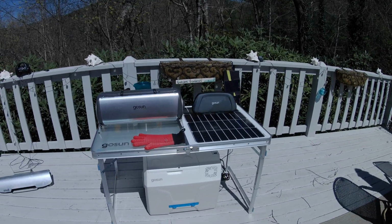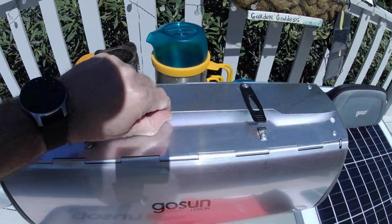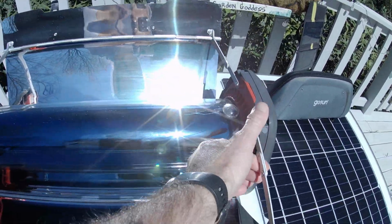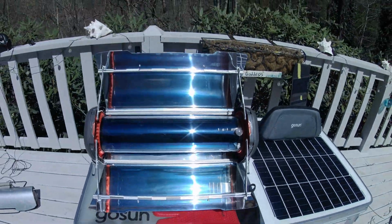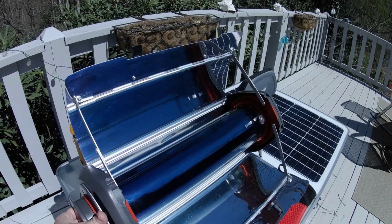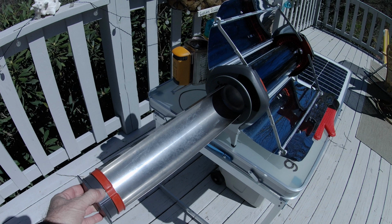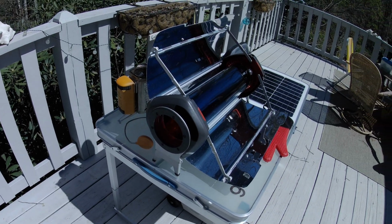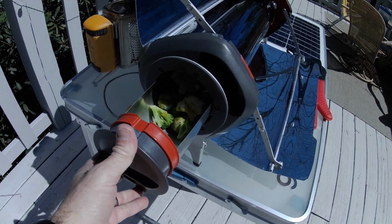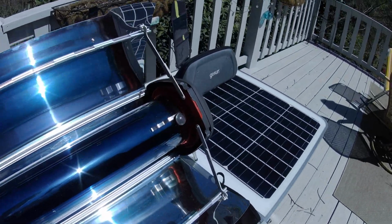So on top of the table you can see there are two different stoves. These are solar stoves. Take a look at this. This is the GoSun Fusion. And the Fusion is a remarkable solar oven. Works very well. Here's the cooking tray. You can see there's nothing in it, but I do have something to add so we can give this stove a good test. Here are some yummy veggies. It's going to give the stove a really good test and see how well it will cook.